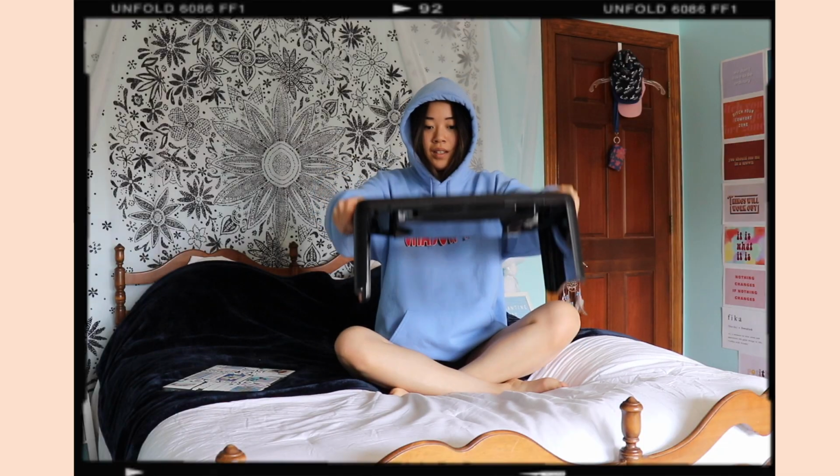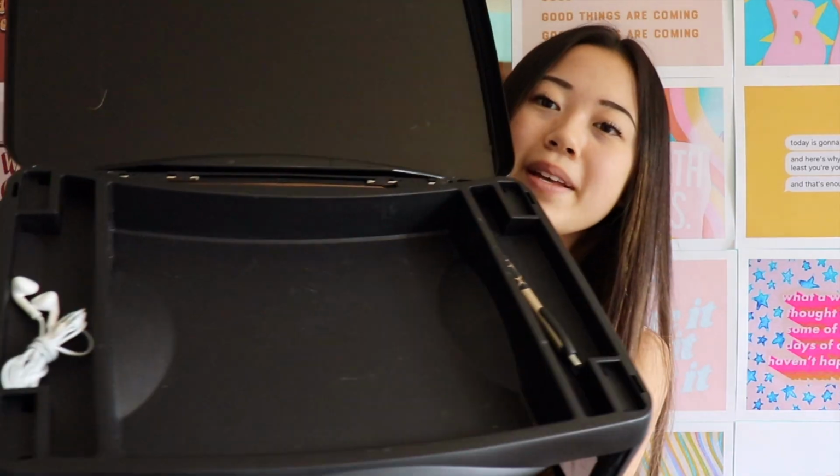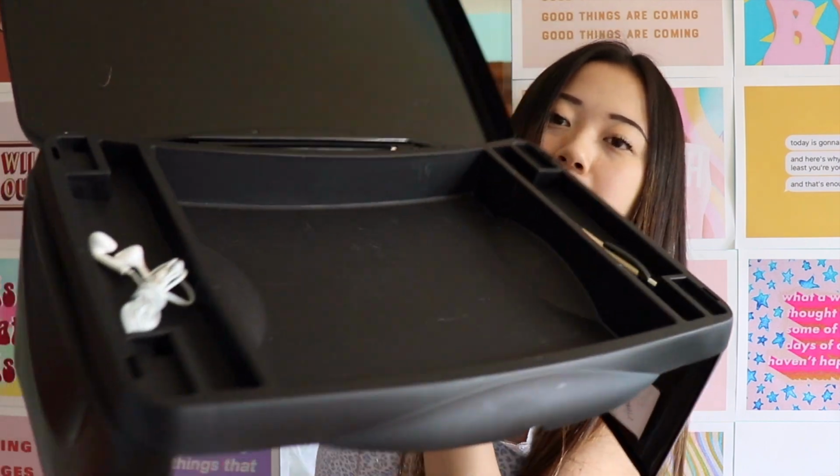I use this a lot when I'm wanting to edit in bed. I like it a lot, and I also use it when I just want to edit on the floor too. And also, it's a storage thing. This opens up and there's a bunch of space in here for pens. I have a pen in there, I have some earbuds in here. It's just all around a really good product. I would totally recommend this. There's a spot for your pencils or pens in here too.